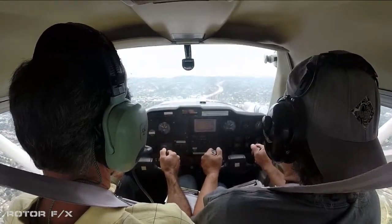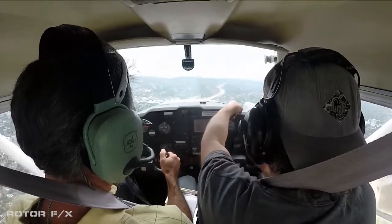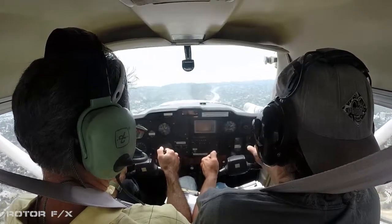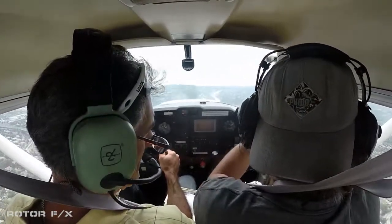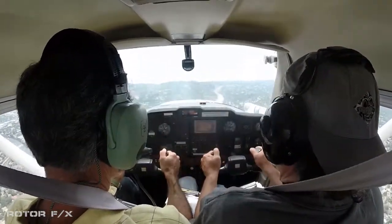Let's push the nose down a little. Now I'm going to show you, this is Sepulveda Pass, 405 freeway. Going to Santa Monica. I'm going to show you how to make a very sharp left turn. Just follow my motion. Okay. We haven't done this before. Ventura Boulevard is where those big tall buildings are. Yes. And the 101 freeway is right under you.